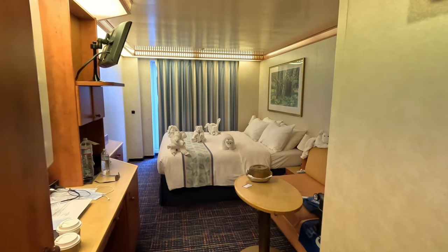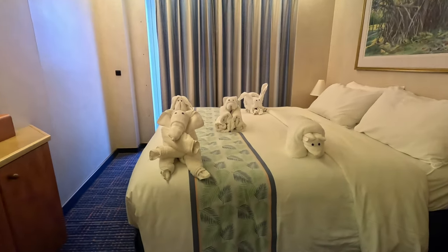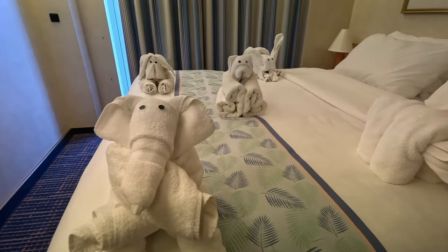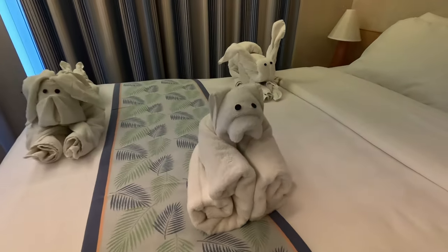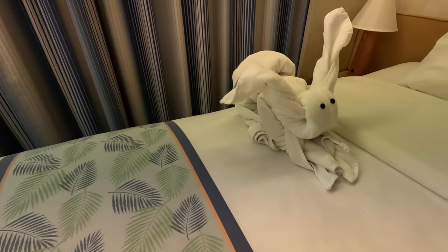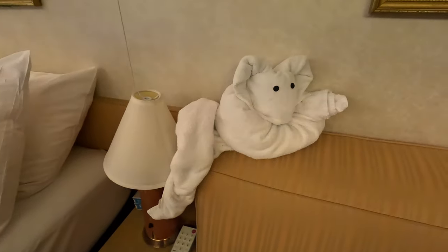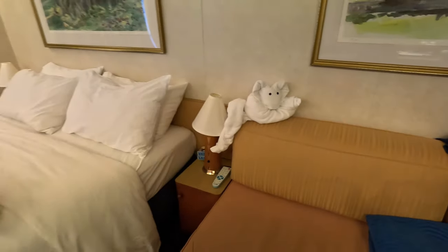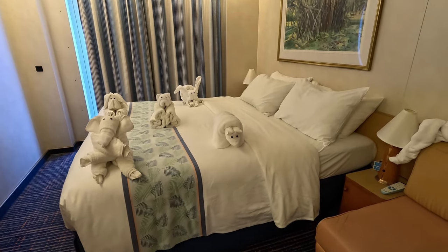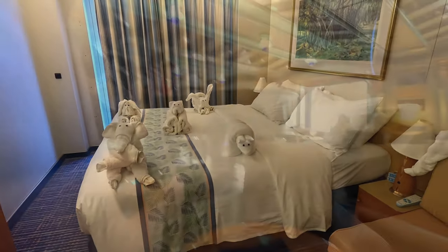Oh my gosh, look at this. So we just came into the room. And this is amazing. Holy cow. All right, this is something. We just saw our room steward out in the hall and we opened the door. He gave us a good laugh. And then look at this guy up here. This is the most towel animals we've had. Yeah, this is cool. Tony from Lolita Loca would have a field day in here.